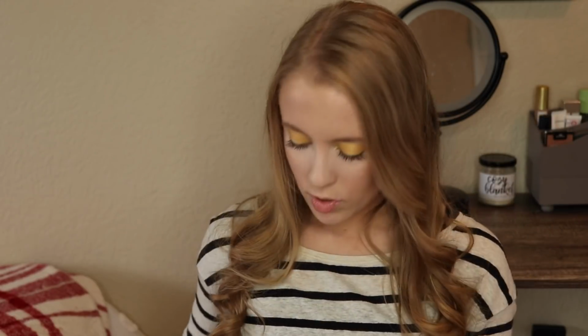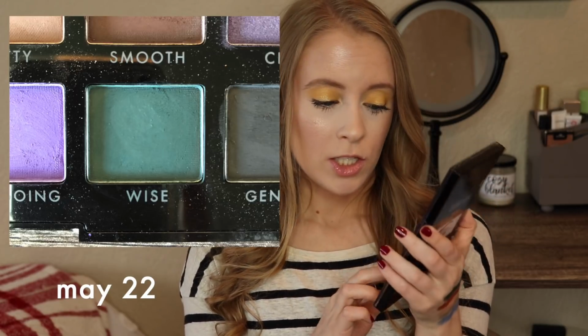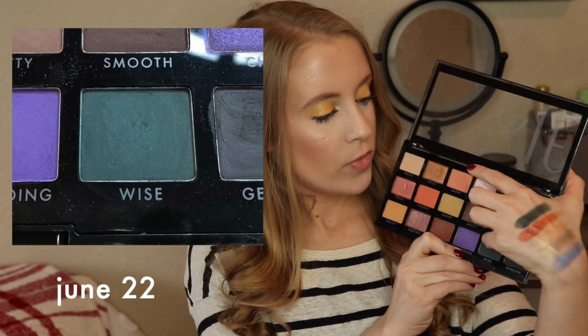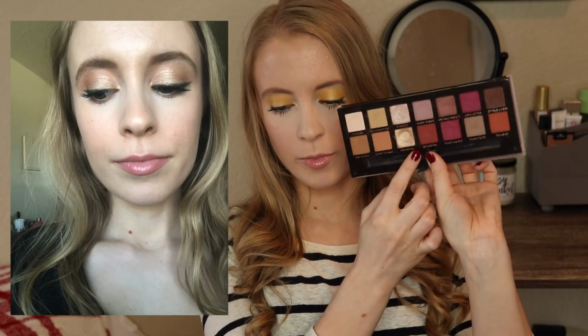This was also the first month that a shade from the Opposites Attract palette was included, so I really enjoyed getting to play with that some more. I actually did a look where I paired the shade Sassy from here, which is a light peach, with Primavera from Modern Renaissance, and then I think I had Wise, again from the e.l.f. palette, the dark green, as a winged liner, and that was just such a simple look.